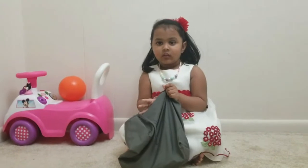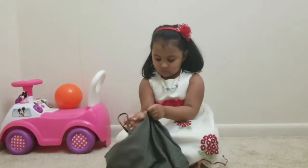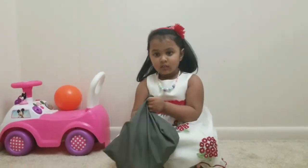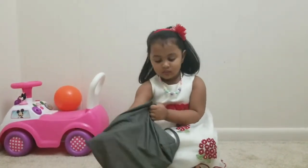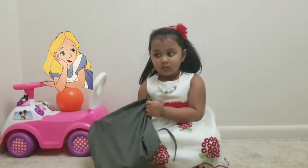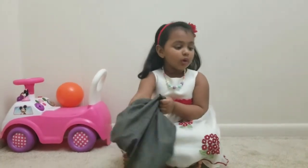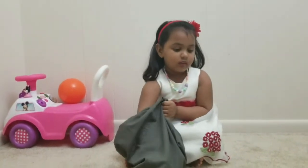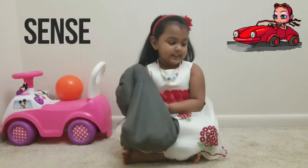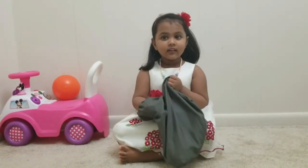Wow. Adhya, can you find one car inside? Can you check? Can you feel it? Okay. Don't see, just feel it. I can find it's a car. No, try again. Try again. Use your senses. This is a car. See if there is a car.